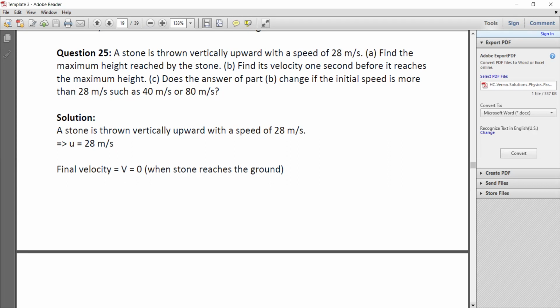Question 25. A stone is thrown vertically upward with a speed of 28 meters per second. A. Find the maximum height reached by the stone. B. Find its velocity 1 second before it reaches the maximum height. C. Does the answer of part B change if the initial speed is more than 28 meters per second, such as 40 meters per second or 80 meters per second?